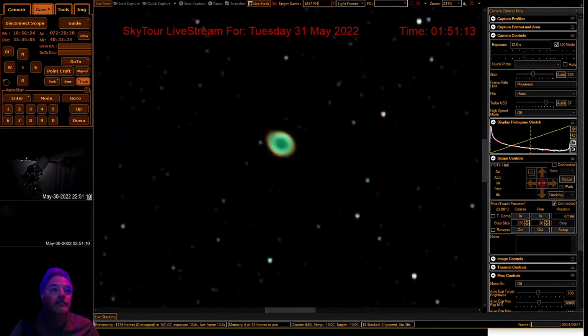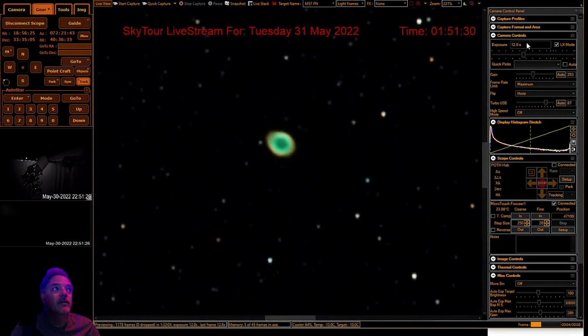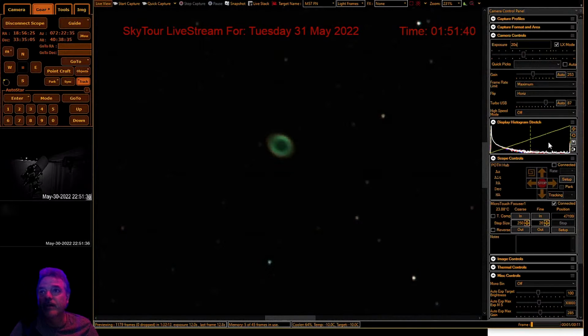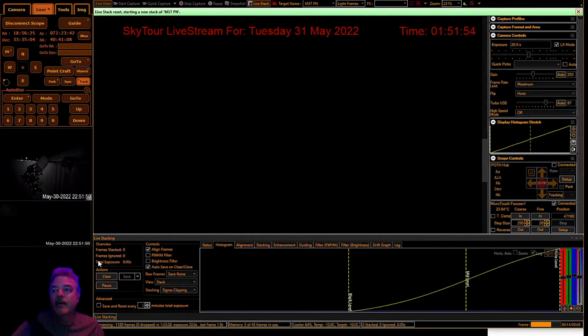All right, so that said, I'm going to stop this stack, and I'm not going to save it. But what I'm going to do is do it again, but make this a longer exposure. Now we're going to go to, say, 20 seconds. And this might be enough to show that central star that's in there. Let's go back to our stack. We're going to clear this stack. And now we're going to look at this again in this particular 20-second exposure. It's going to be brighter.